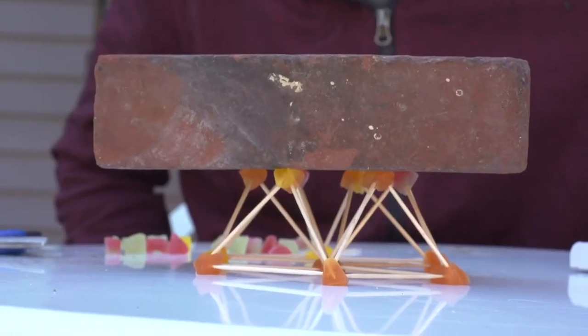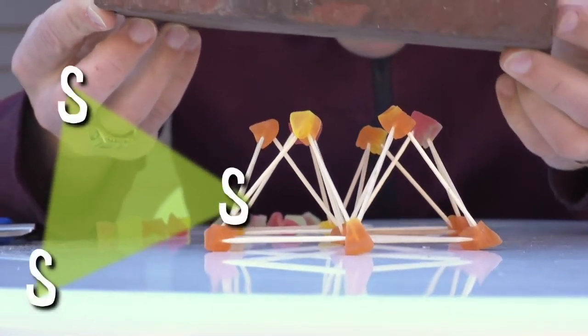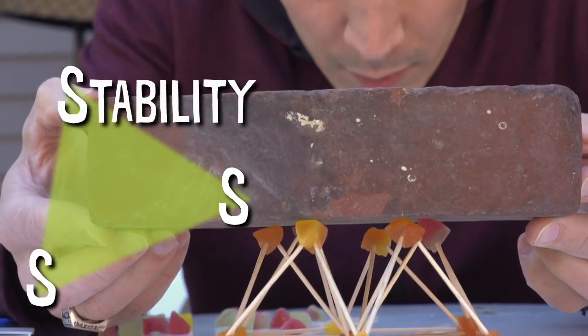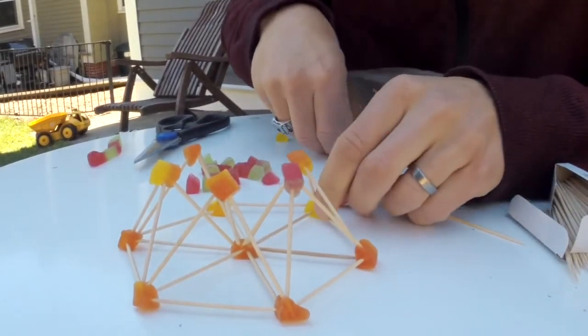Nice. Those triangles are not flattening like the parallelogram. The triangles are braced against each other for stability. It's a nice strong structure that supports the brick. Even though the little connectors we used aren't that strong all by themselves. What a great shape. You know, when I think about it, I use triangles all the time when I build stuff.